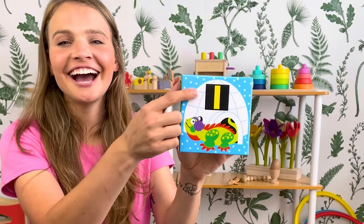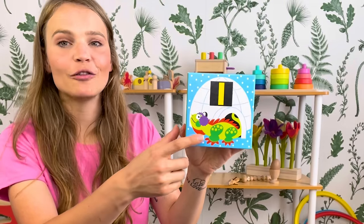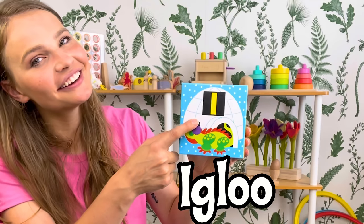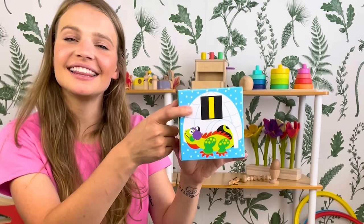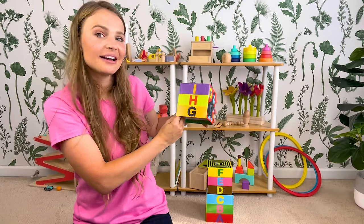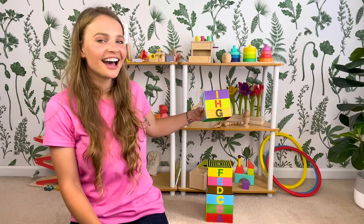And we add an I that makes the E sound for iguana and igloo. And they both start on the letter I. Let's stack it up. Ready? Let's put it on.